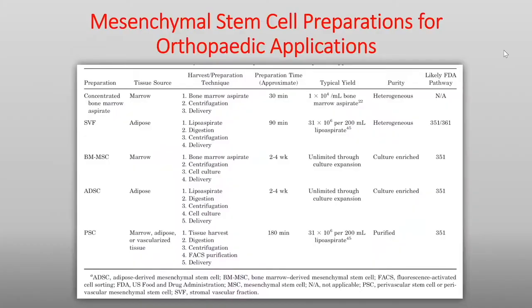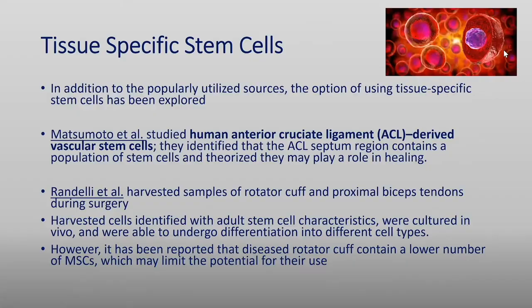And other sources have been studied, but mainly if you look at bone marrow and fat tissue, they can generate concentrated tissues, or aspirates, or they can be expanded into generating higher concentrations of cells. Another recently explored field is tissue-specific stem cells, and it is a promising area, but still needs to be further studied. Matsumoto and colleagues have shown that human ACL-derived vascular stem cells have been identified in the septum region of ACLs, shown to contain a population of stem cells, and theorized they might have a role in ACL healing.